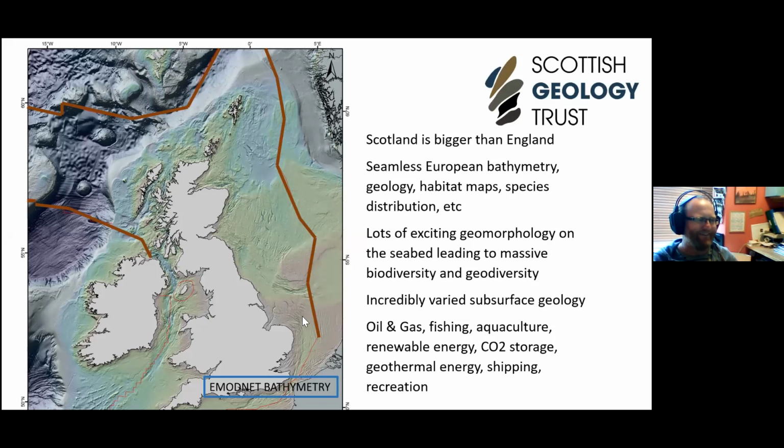You're fine now. Right. The brown line that you can see goes all the way around, is the edge of territorial waters around the UK. It's a bit fainter down there, I haven't strengthened that. You can see it goes off the map to the west. And this map shows the bathymetry, which is the depth of the sea.